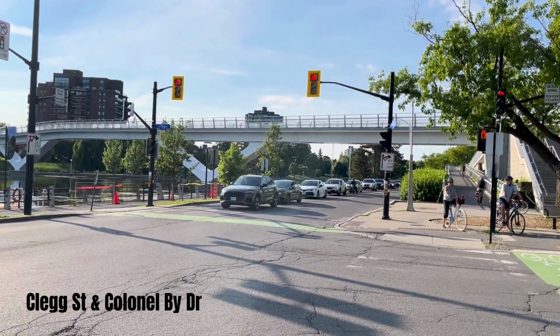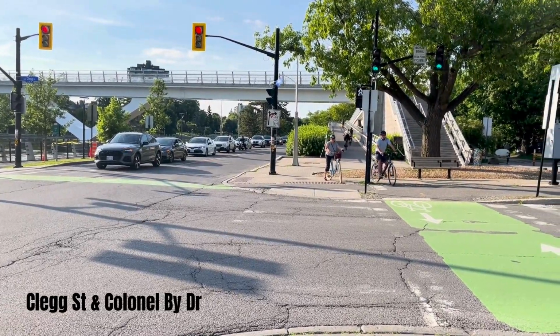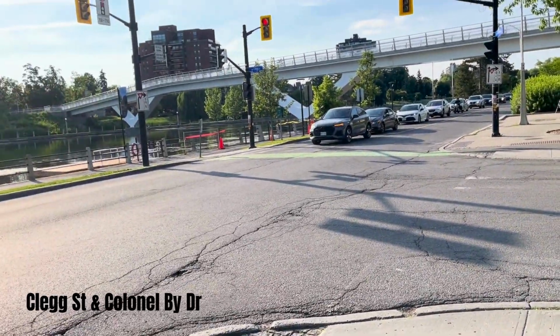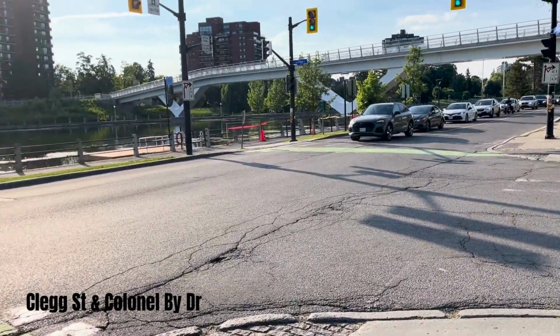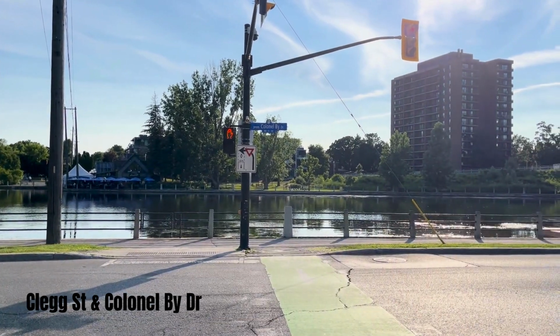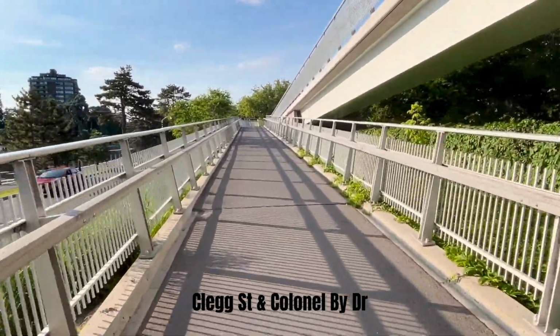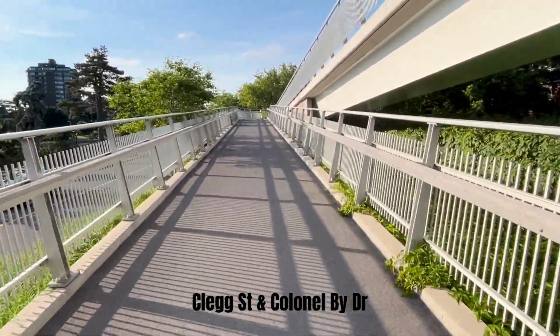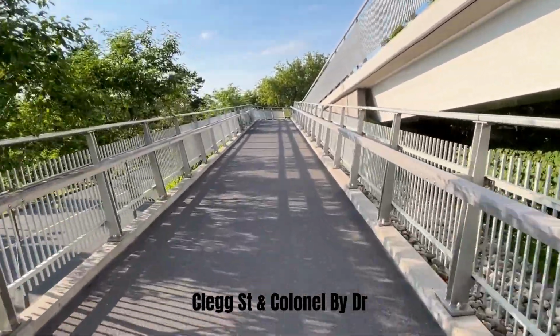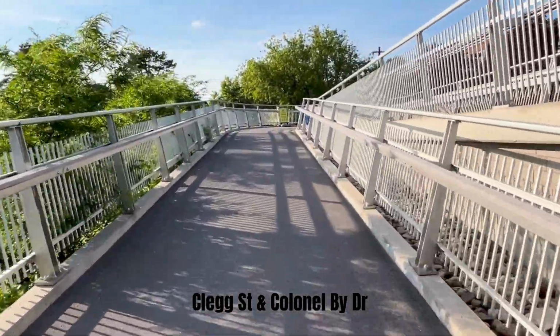So I'm gonna cross over with that bridge, which sits on Clegg Street. Clegg and Colonel, but not Colonel. Those bridges are easy access for cyclists. You know, you don't have to climb steps. Basically, they did it for you.